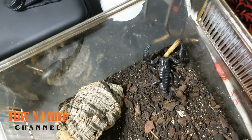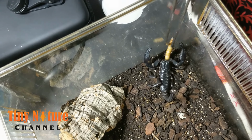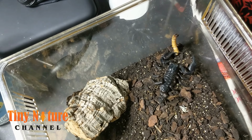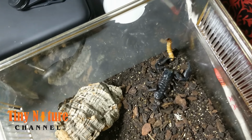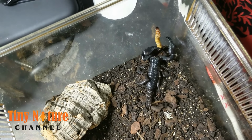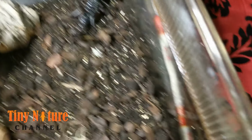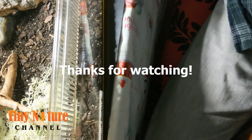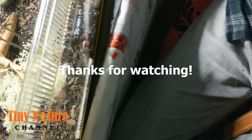He wants the worm, but at the same time he lets go of it. I don't know. He did eat it in the end. That's not on video, because I had to put the enclosure down for him to calm down. And see, there he is, getting all stressed out.